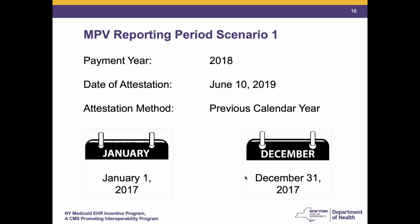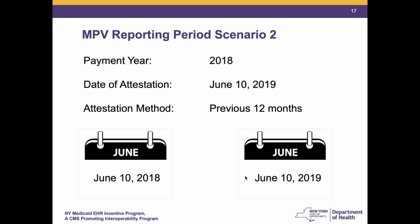The provider can attest for any consecutive 90 days beginning on or after January 1st, 2017, and ending on or before December 31st, 2017. Or the provider may choose to use the 12 months preceding the date of attestation method. In this example, the provider may choose to show a 90-day consecutive reporting period that begins on or after June 10th, 2018, then ends on or before June 10th, 2019.